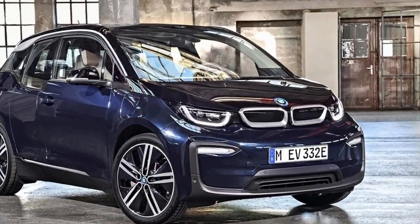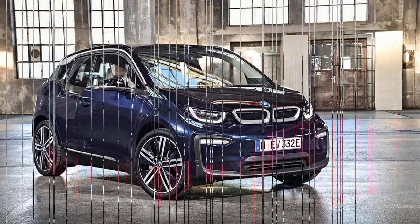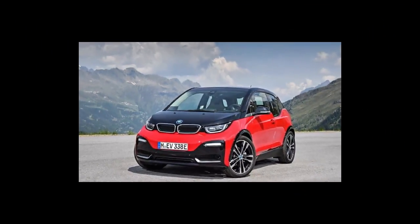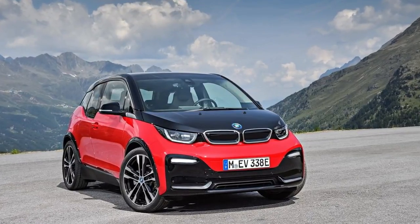It's also guaranteed to put a smile on your face whenever you arrive at a set of traffic lights. It's like you've scored pole position on the grid every time you pull up, such is its propensity to scald more powerful cars off the line. The entire spectacle, along with the i3's unique styling, tends to leave the driver next to you utterly gobsmacked, regardless of what they happen to be driving, AMGs included.